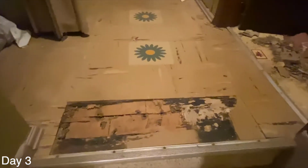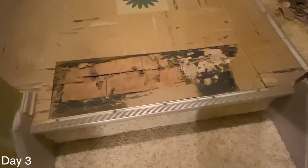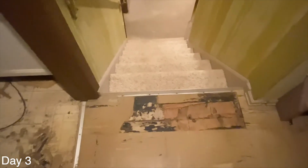This floor, I was able to do some work. Well, I didn't do any work. I just cleaned it up, swept it. Turns out it's just some rotted wood, just as I expected. So I need to pull up the tile and the wood and see just how far that goes. Probably just got to replace this section of subfloor. Just kind of swept the debris into the bathroom for now.